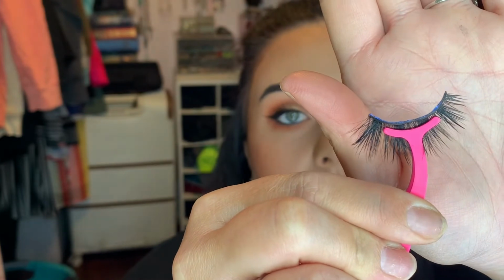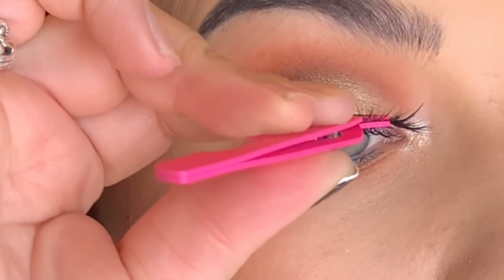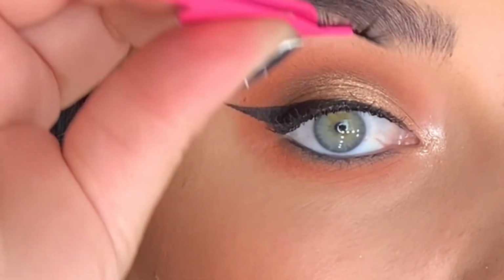Okay, so the glue's gotten tacky. You can tell it's not as opaque anymore. I've gotten a fuzz. So I'm just gonna come real close to my mirror. I'm going to get it kind of where I want it and then set it down.